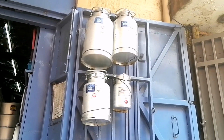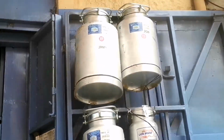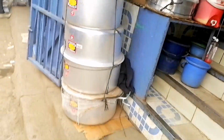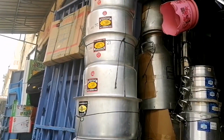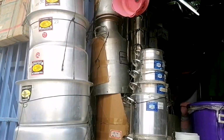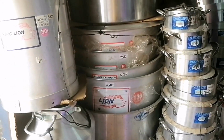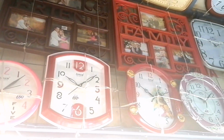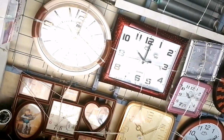At the door, there are these, I don't know what they're called, but the ones you use to preserve milk with, and that's what you meet at the door. And then big sufurias. The prices are indicated. I really tried to zoom so that you can be able to see the prices. And they also have wall clocks and picture frames, some wall decor for your house.